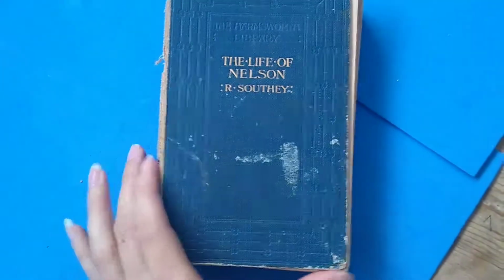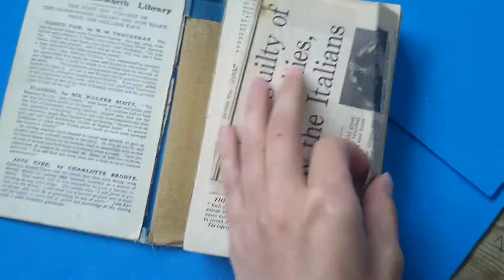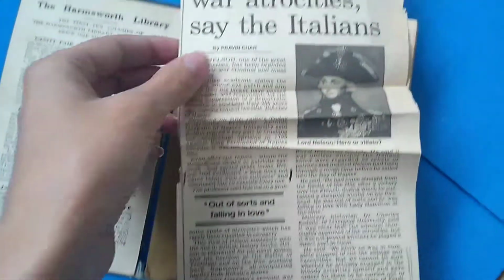right, so I went to the antique shop and I'm just going to show you what I got. It's a Nelson book. It's very old, like vintage, I guess. And inside is a newspaper.